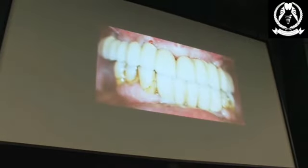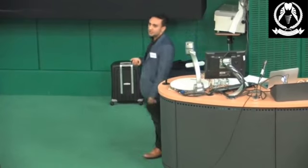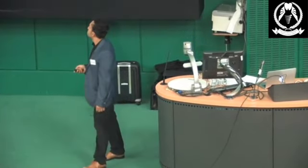Not the prettiest gums in the world, not the prettiest teeth or the prettiest ceramic in the world, but for Mr. K, this works. This is a 69-year-old gentleman who had no teeth. Am I going to look at extreme detail? So this is where we took him, from nothing to something where he can smile, he's happy, he's functioning, and it works for Mr. K.